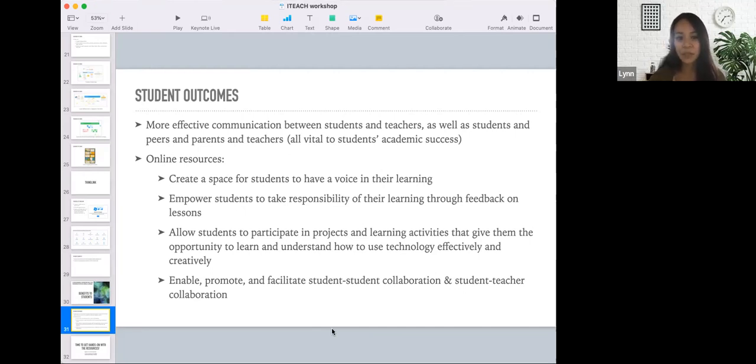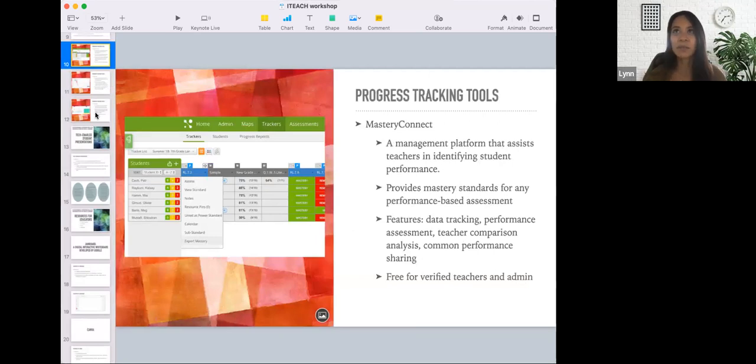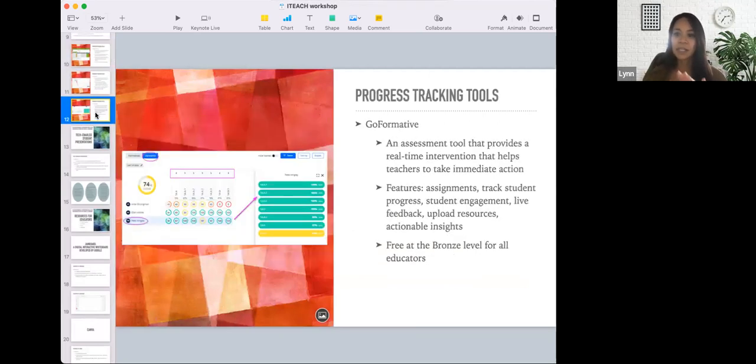And students are able to enable, promote, and facilitate more student-teacher collaboration, student-student collaboration, and even student-parent collaboration, which is not listed here. But in terms of the progress tracking tools, for these different sites, you can also share the information with the parents if it's an individual. So the parent would not be able to see all the lists of the students and their grades, but for each individual student, you can also share their grade with the parent via this online tracking tool as well, which is really nice.